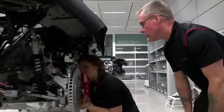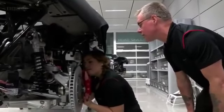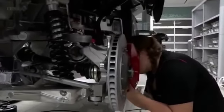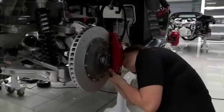Just make sure the holes are lined up with the disc before you start. And the bolt in. That's it, yeah.